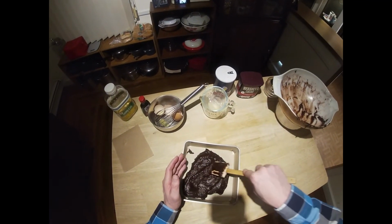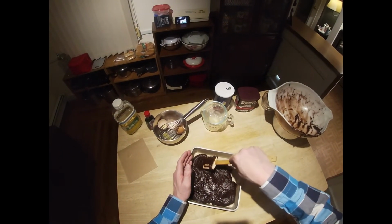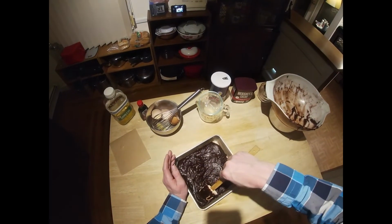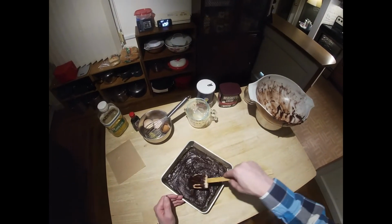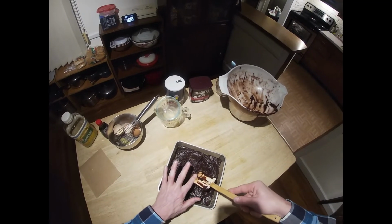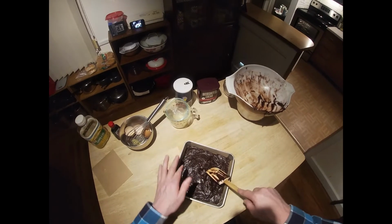And you just want to do the best you can to spread this out as evenly as you can. It's going to be pretty thin to begin with. I'm going to get all that brownie goodness in there.